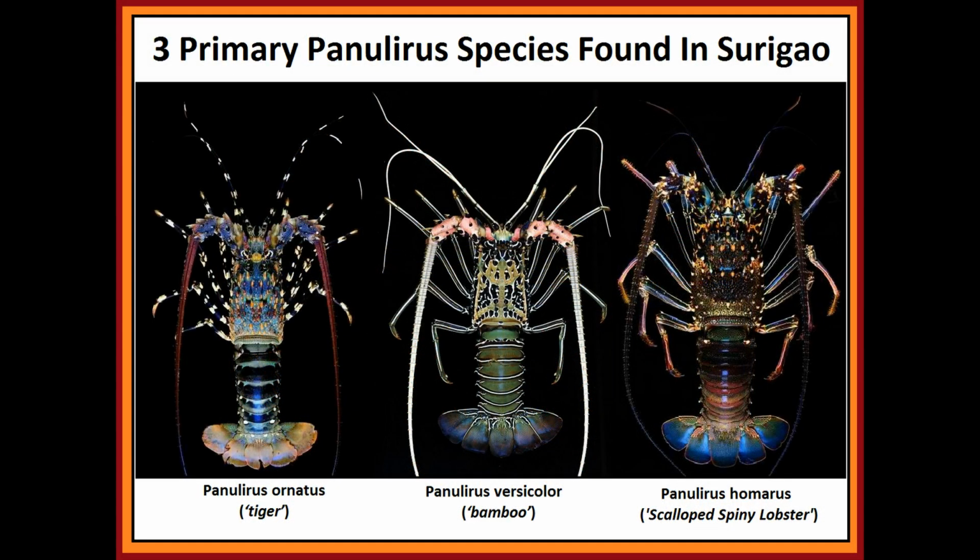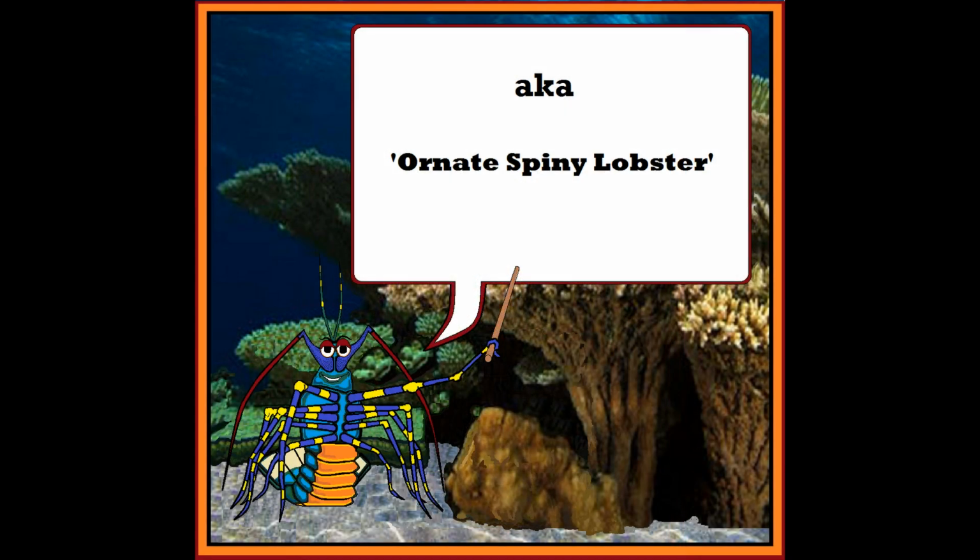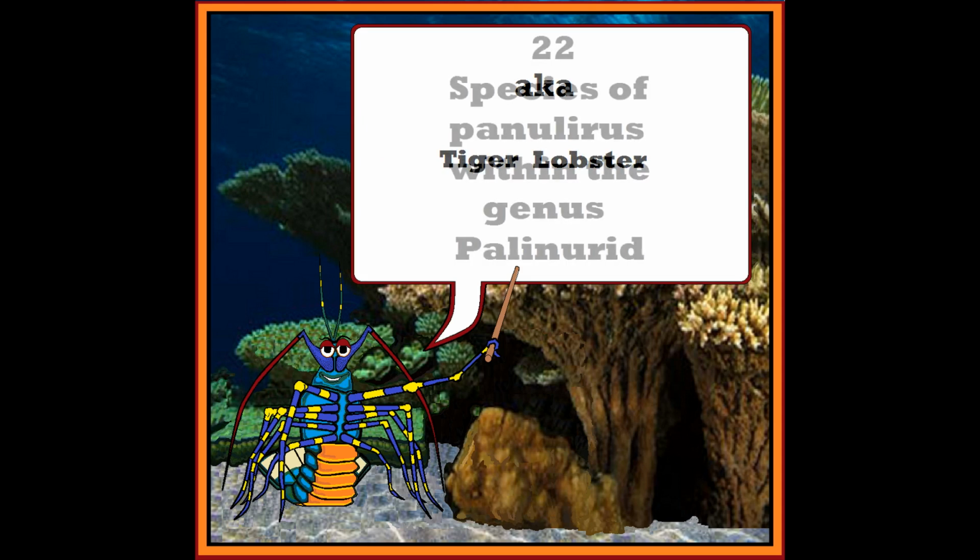The Panulirus species on which I primarily focus most of my attention is the Panulirus ornatus, which is commonly called the ornate spiny lobster, ornate tropical rock lobster, ornate rock lobster, tropical rock lobster, pearl lobster, or as they are commonly referred to here in the Philippines, tiger lobster.